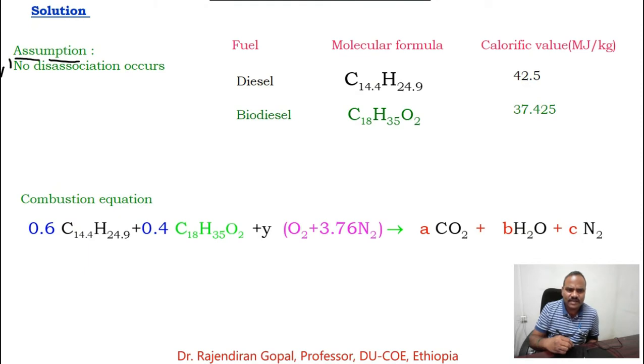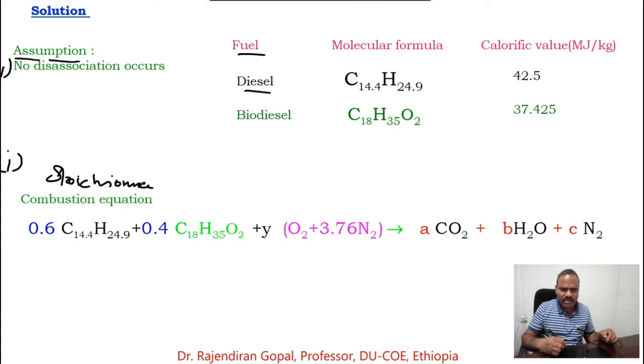Solution. First assumption is that no dissociation occurs. The second one is the fuel molecular formula: diesel is C14.4 H24.9, and biodiesel is C18 H35 O2. The calorific value of the diesel fuel is 42.5 megajoule per kg, whereas in the case of biodiesel it is 37.425 megajoule per kg.